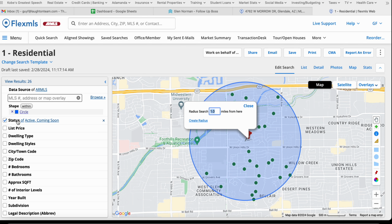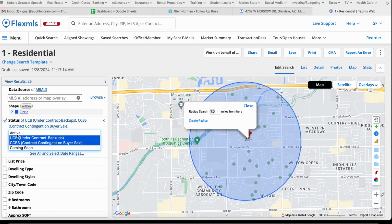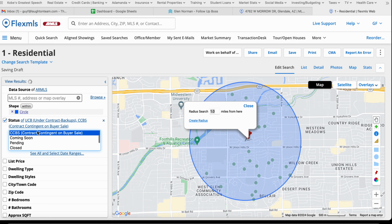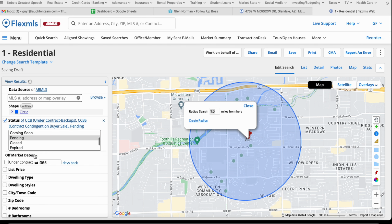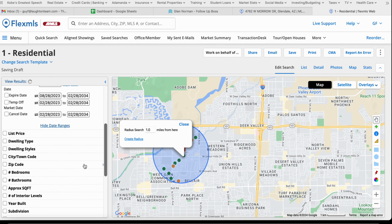So first thing we're going to do is go to status. What we want to look at is under contract. So we want to do the contingent one, the UCB one, and pending. We want to go here and click under contract. Let's just start with 90 days for now. Let's start with 60 days. Do 60. Okay, now we want to put in some of our criteria.